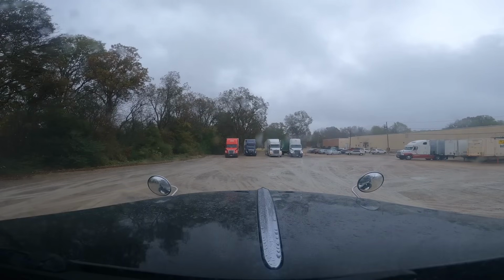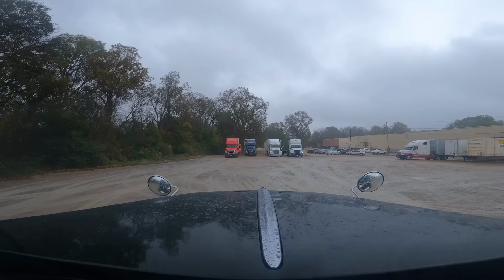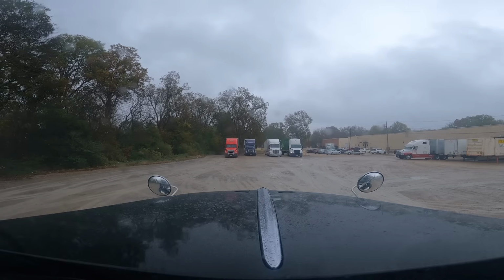Let's get it cranked up. Pre-trip is done. These Home Depot loads have really been a blessing. Home Depot facility in Northwest Houston. Super light load. I think this is only a little over 16,000 pounds.